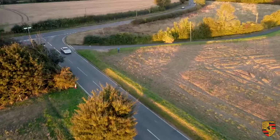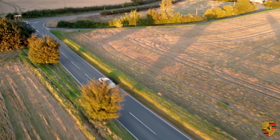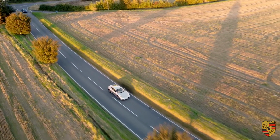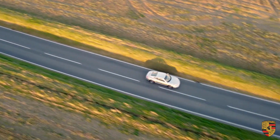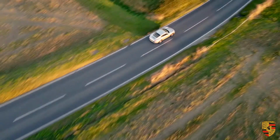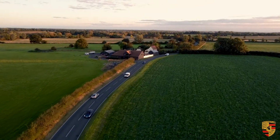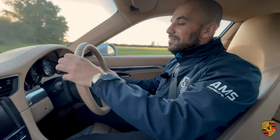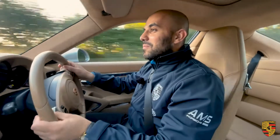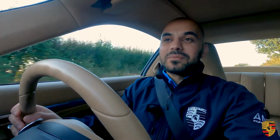And let's talk about this awesome 7-speed PDK gearbox as well, because that is something that we shouldn't take lightly. They were first introduced in 2008 on the Gen 2 997, and for the 991 the gearbox has been adapted obviously to the 991, because the 991 is that bit better of a car and therefore it needs a better gearbox.